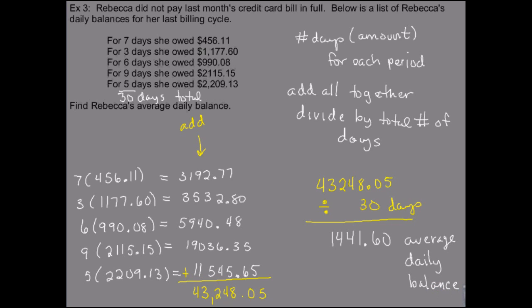And that gives me my average daily balance. This is the amount I pay interest on. And you can see on the last day of her billing cycle, she owed $2,209. You don't want to pay interest on this if this was your average. This saves money.